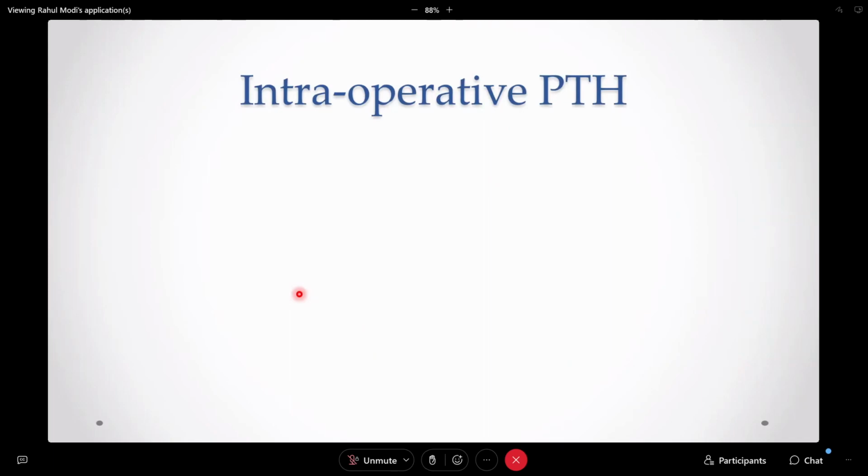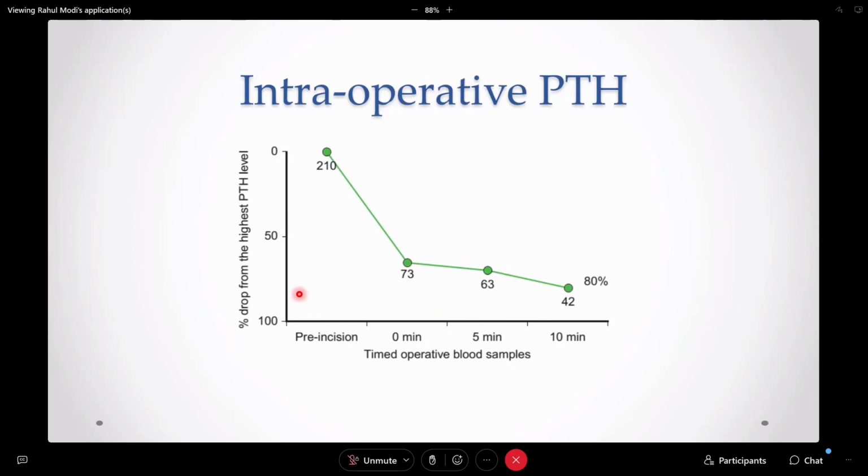The other thing unique about parathyroid hormone is that it has a very small half-life. So we do parathyroid hormone levels during the surgery. Just before the incision, it was 210, and within 5 minutes of removing the gland, we could find the level drop to 63.